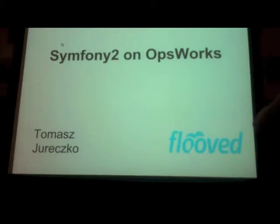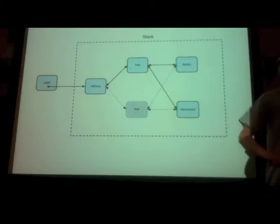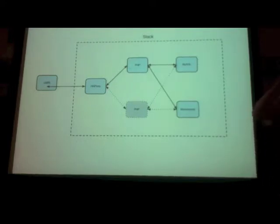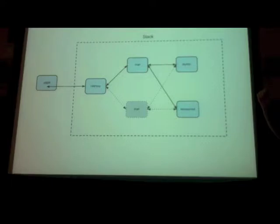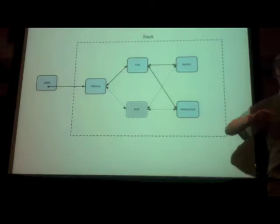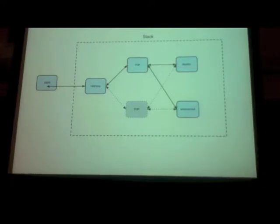So, how to deploy your app on OpsWorks. First, you have to create a stack. A stack is a container for your servers, so you can have a production stack, a test stack, and any other stack you want. On your stack, you have different layers.